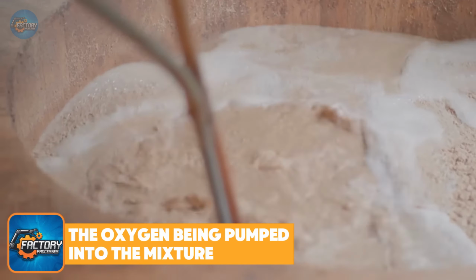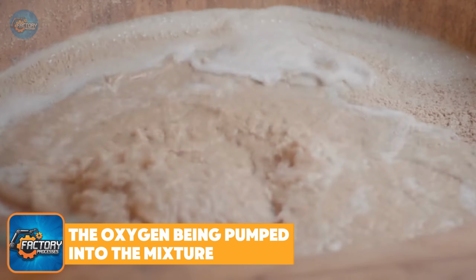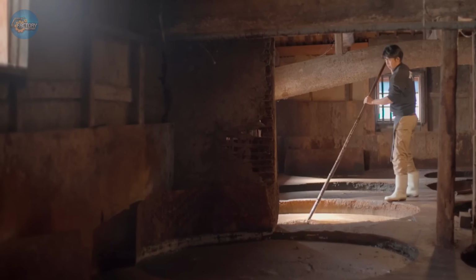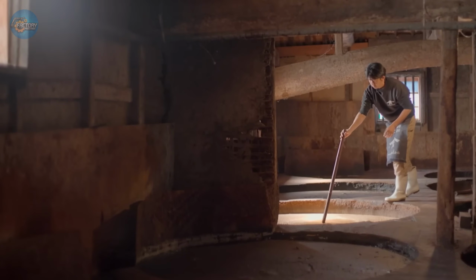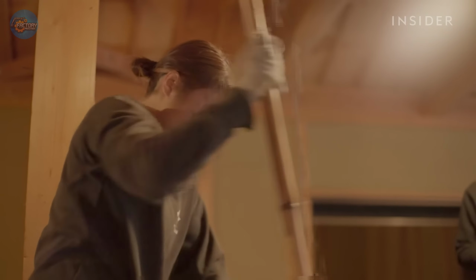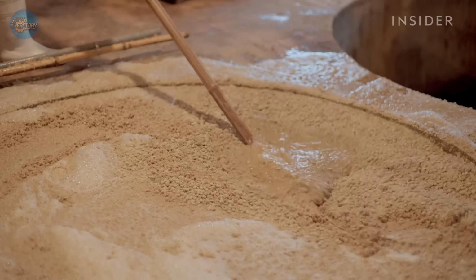The oxygen being pumped into the mixture. Oxygen plays a vital role. It wakes the aerobic yeast, stirs them into motion. That's why the mixture is regularly aerated. Think of it like giving breath to a sleeping giant. With each pulse of air, flavor deepens.